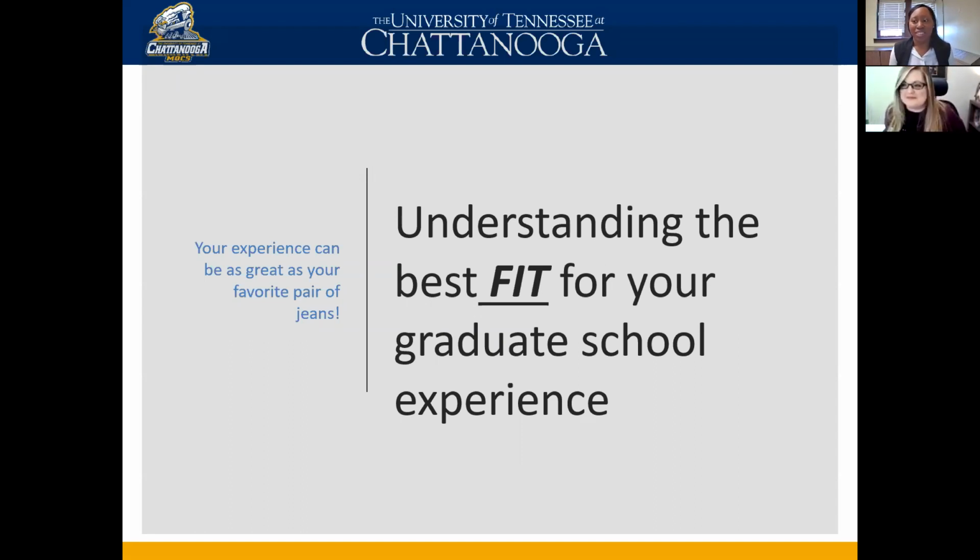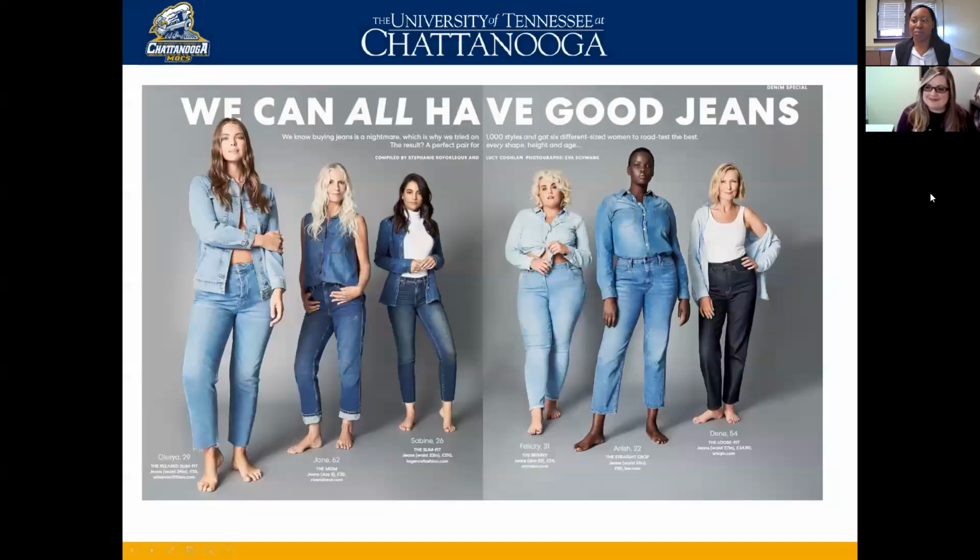Today, I will be discussing how to understand the best fit for your graduate school experience. A big thing that's important to me is for students to understand that a great way to explain selecting the best fit for a graduate program is just like thinking about the way you like your favorite pair of jeans to fit. So we all can have good genes.